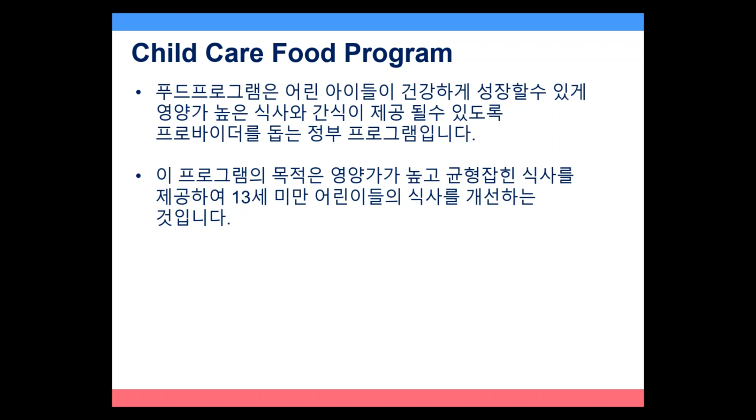Child Care Food Program. The Child Care Food Program plays an important role to help providers serve nutritious meals and snacks to children in their care because young children need nutritious meals for healthy development. The objective of the program is to improve the diets of children under 13 years of age by providing nutritious, well-balanced meals.